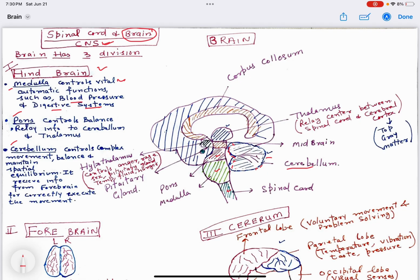This is the cerebellum. So the medulla controls vital automatic functions like maintaining your blood pressure and your digestive system, like when you are digesting your food. So all those automatic functions are controlled by the medulla. And the pons, which is right here, controls your balance, and it also relays information to the cerebellum and thalamus. So the cerebellum is right here, and the thalamus is right here. So all these three organs kind of control your balance.